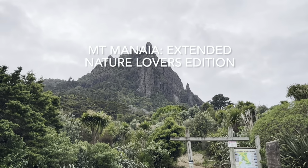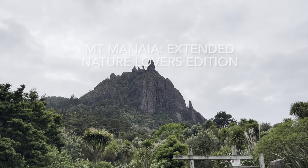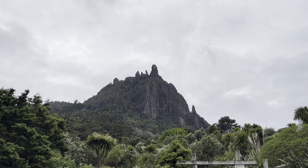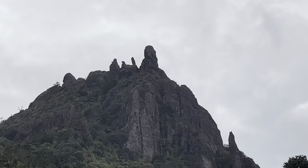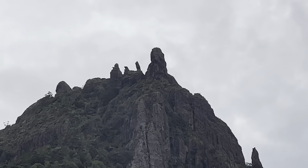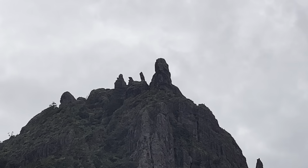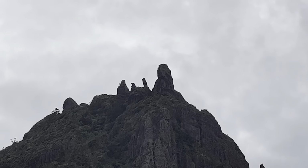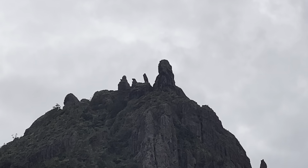Mount Manaia, where we are headed today. The largest mountain in Whangarei area. This is out on the Whangarei Heads, about 25-minute drive away from the city. We are heading for the top. Perhaps not the topmost pinnacle that you can see there, but pretty much where you can see those are all joined. That's where we're heading.